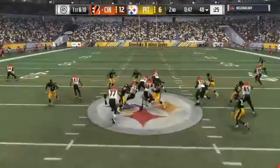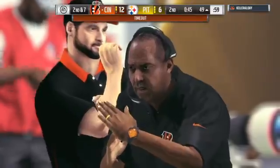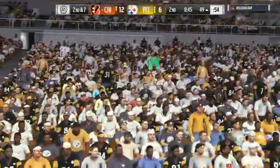They'll run it now out of the gun. And he might have got this across midfield, not by much. They'll mark it down at the 49. James Harrison, the veteran, in on the stop.